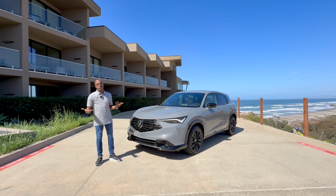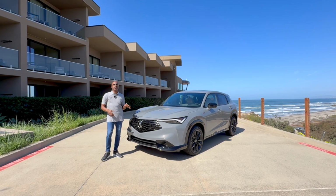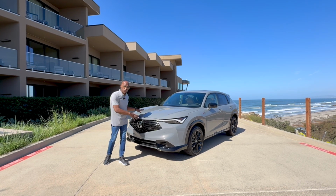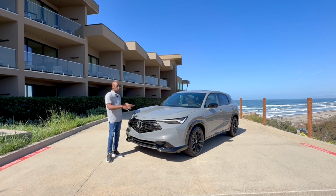Well, the Integra is a sporty liftback design, even has an available manual transmission, but admittedly, there's a lot of buyers that are looking for SUVs. There's a lot of buyers that are looking for available all-wheel drive. So this is going to fit perfectly for those people looking for that entry SUV.